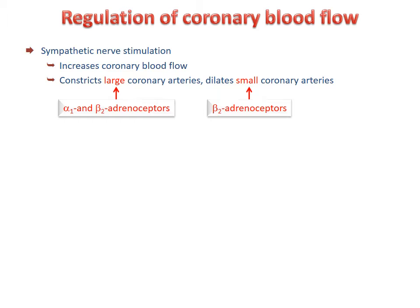The overall effect of these agents, and hence sympathetic nerve stimulation, depends on the relative numbers of these receptors present. In the large coronary arteries, alpha-1 receptors predominate, so the effect is constriction. This constriction helps to propel blood into the smaller vessels, which are the main determinants of tissue blood flow. The small coronary arteries mostly express beta-2 receptors, so they dilate in response to sympathetic nerve stimulation, thereby increasing blood flow in the tissue and increasing the delivery of oxygen to the cardiac muscle.